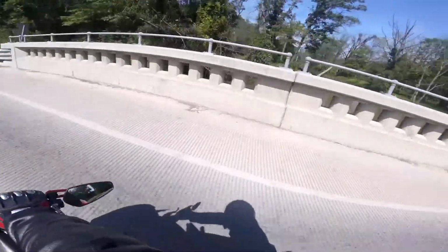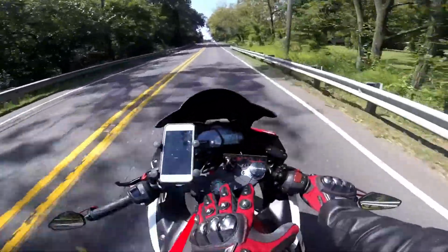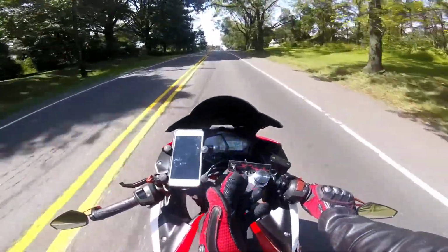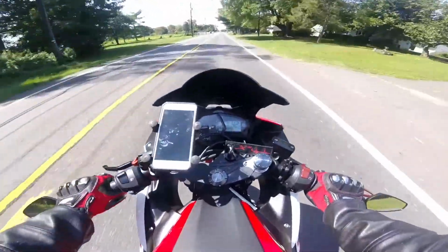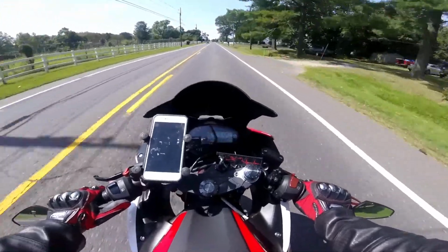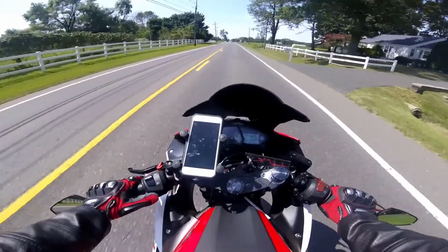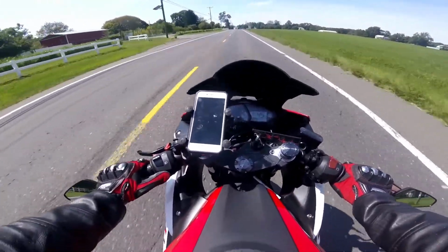So the obvious first thing I could talk about in terms of different types of motorcycles is the first bike that I'm on right now, which is actually a sports bike, obviously. The reason it's a sports bike is because it's in a more aggressive, sportier position, and it's used for MotoGP races. Basically it's more of a racing bike than a cruising bike.